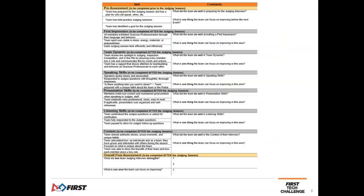This is what that sheet looks like, and there's a section you can fill out before your presentation, and then you can practice your presentation and fill out some more information. But it forces you to ask questions about things that should be in the presentation, or ways that you should be doing that presentation. So it's very helpful, and we have found that teams who use this sheet do a much better job with their presentation.